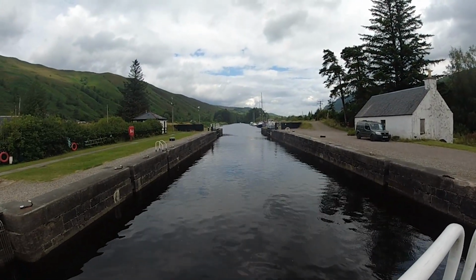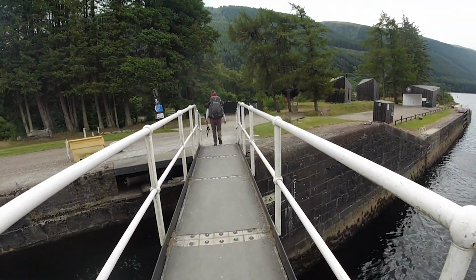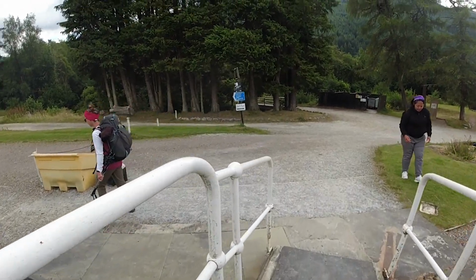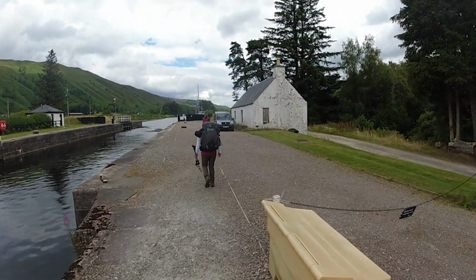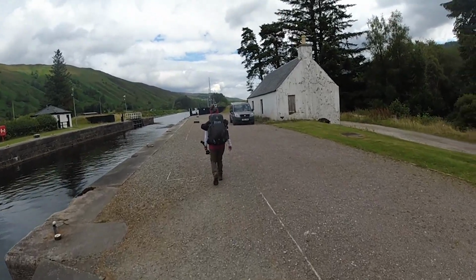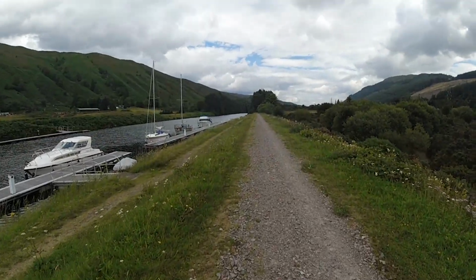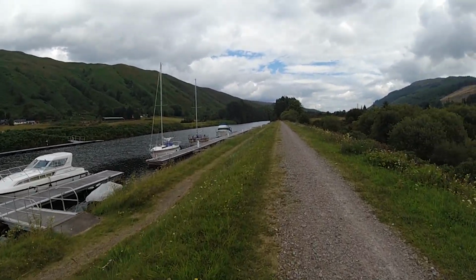Hello, the Caledonian Canal, which leads into Loch Oich. Morning. And we pass this house to get onto the Great Glen Way. Leaving Laggan Locks, walking up the Caledonian Canal, north.